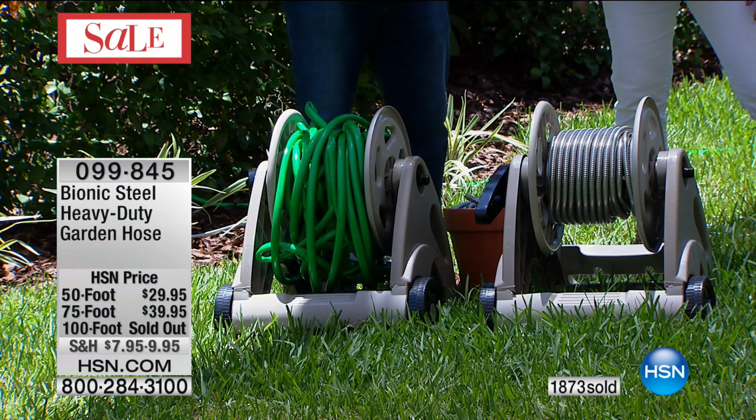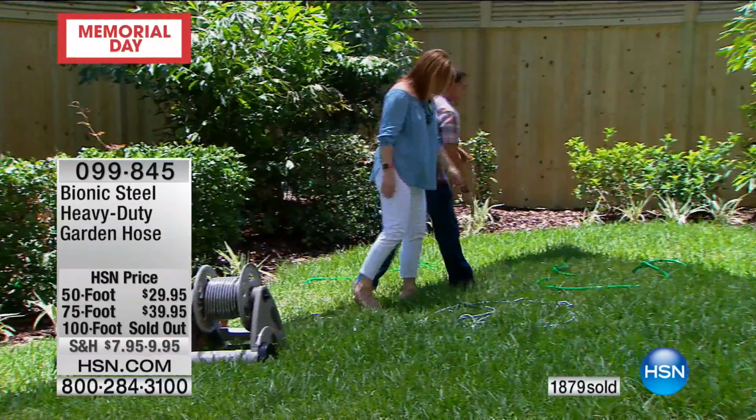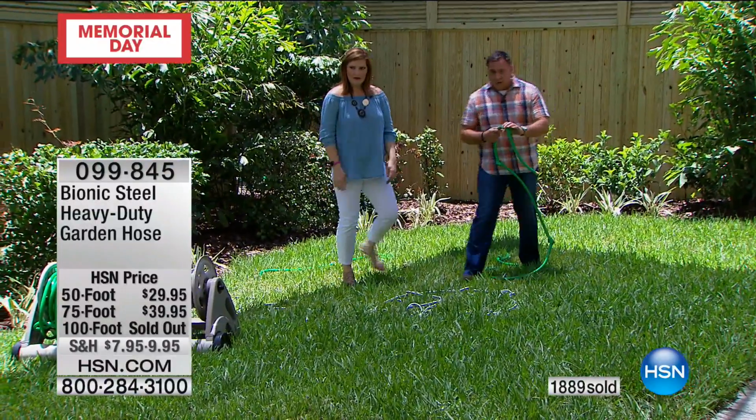It looks a lot better. Let's go over here. I want to show you the difference between the kinks and the hoses. Remember, ours won't cut, it won't crush, it won't kink, the bionic hose.